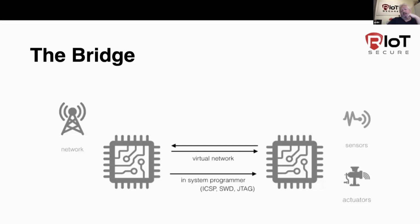And via an in-system programming environment, like either via ICSP or SWD or JTAG, we actually have the ability to have full control of that application dedicated microcontroller, such that we can say, let's just erase the flash. Let's put whatever you want on it. You can run one build with a bare bones environment. You can run another with RTOS. If you want to change to a JavaScript environment, you just put another binary. It's just a hex file to us.